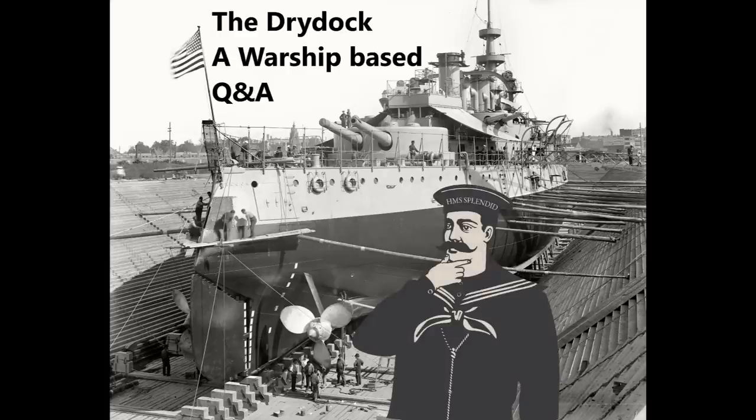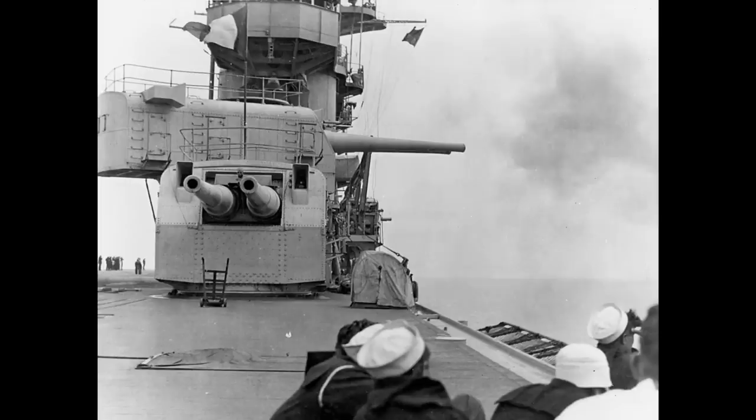J-Mace asks, it's my understanding that the 8-inch gun turret configuration of the Lexington-class carriers was intended to defend them against surface ships, and that made me wonder, in their original configuration, how would the Lexington-class have fared against treaty cruisers? The Lexingtons do have a number of advantages when it comes to engaging a treaty cruiser.